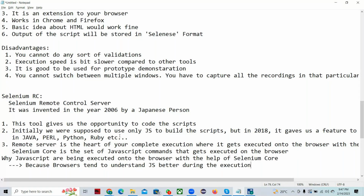Is Selenium a web testing tool? Yeah, it's a web testing tool, not a mobile testing tool. As well as a software in the computer? Yeah, it's like a software. It's like a library, you can say. More than a software, it's like a library to your project. Okay.